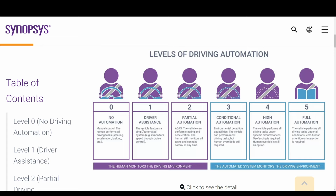Level one is when the vehicle features a single automated system. For example, basic cruise control, or even just adaptive cruise control, where it's still largely manual, but it can assist you in some ways. Think of a base model Audi or Mercedes, where they'll give you basic cruise control, but not adaptive cruise control, which is quite silly.